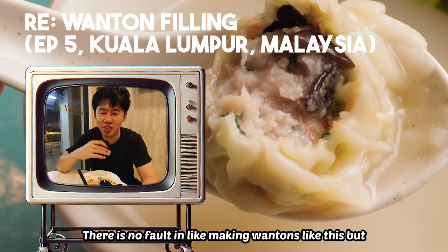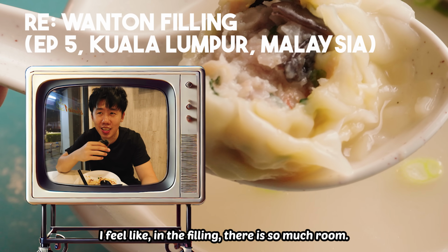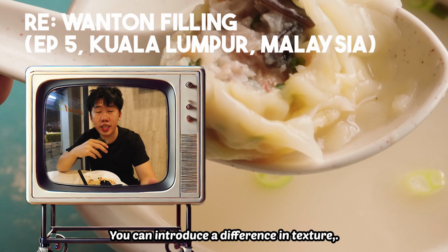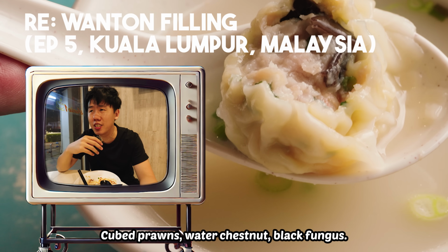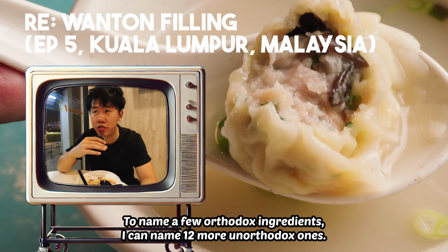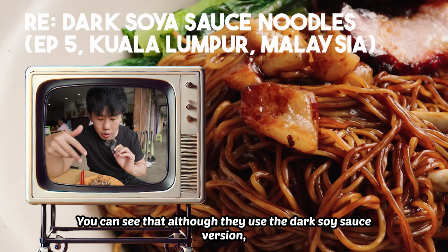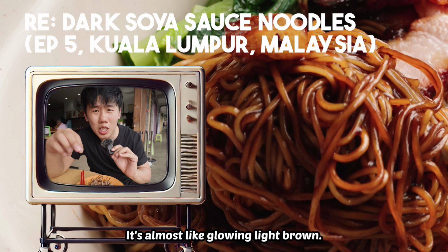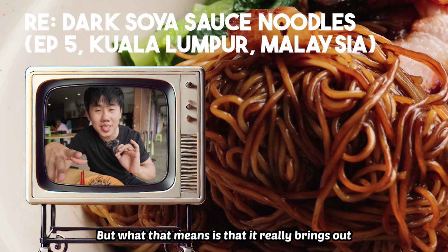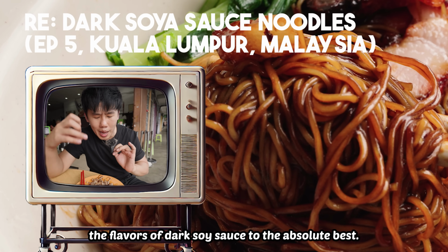There is no fault in making wontons like this, but I feel like in the filling there is so much room. You can introduce a difference in texture: cube prawns, butter chestnut, black fungus, to name a few orthodox ingredients. I can name 12 more unorthodox ones. You can see that although they use the dark soy sauce version, it is not dark brown. It's almost like glowing light brown, but what that means is that it really brings out the flavors of dark soy sauce to the absolute best.